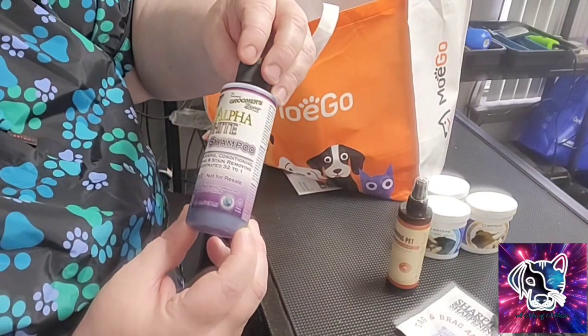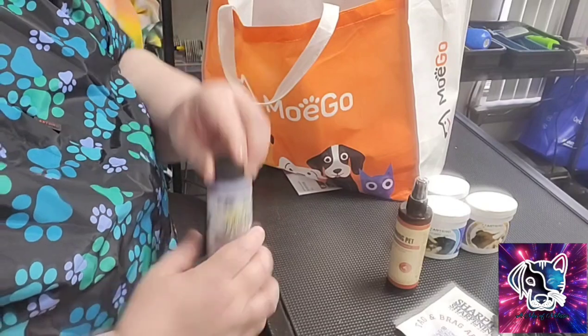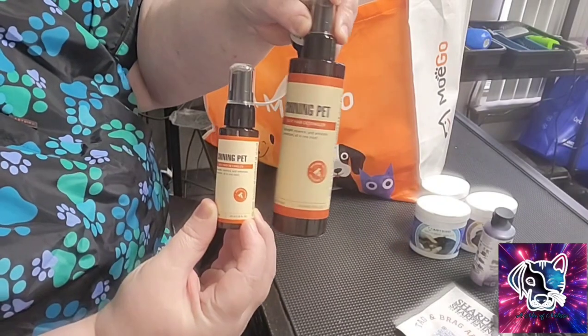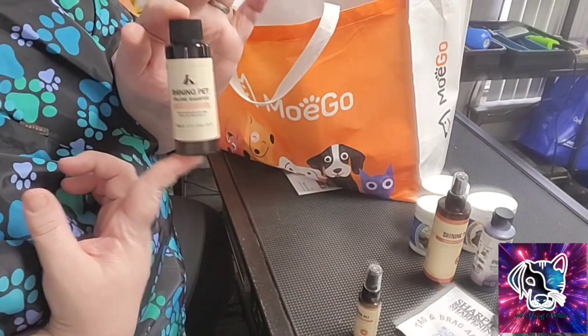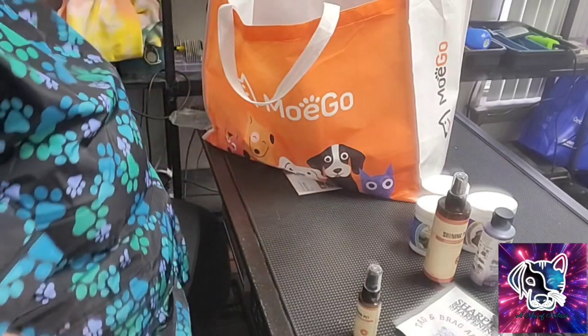This was another sample I got. It was a whitening shampoo. I've used this before. This is a really, really good shampoo. This is just a sample of this bottle. And I was like, you know what? I needed a spray, so I bought the spray. And then he gave me the volume shampoo that I'm going to use on my Winston. So I'm just going to keep that over here.